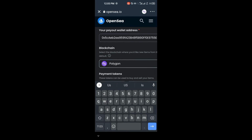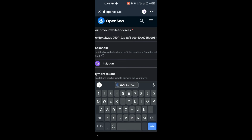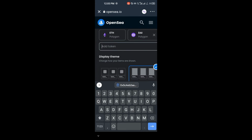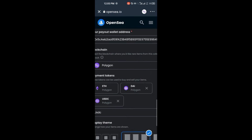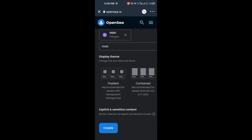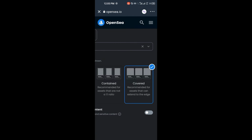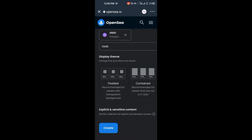Then enter the cryptocurrencies that people can use to buy. You can see we have Ethereum right there, DAI on the Polygon network, and then USDC. Then choose the way you want your collection to be displayed. I chose the last tile, because my collection is kind of rectangular, and I need people to see it in its entirety.